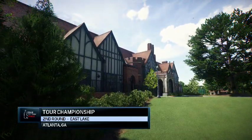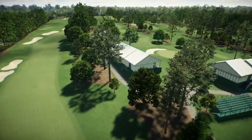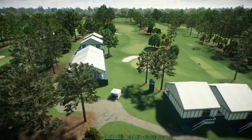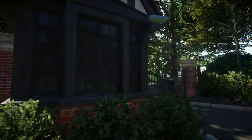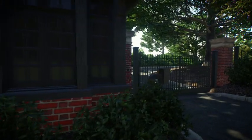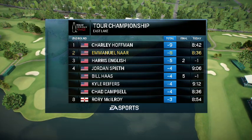Welcome back to the final event of the FedEx Cup playoffs, the Tour Championship. Rich Lerner for EA Sports, alongside my good friend Frank Nobilo. Happy to be here at East Lake Golf Club in Atlanta, Georgia. It was established back in 1913. It was the course that the young Bobby Jones grew up and learned the game on. Designed by Donald Ross, we're getting set for the tournament action here again today.